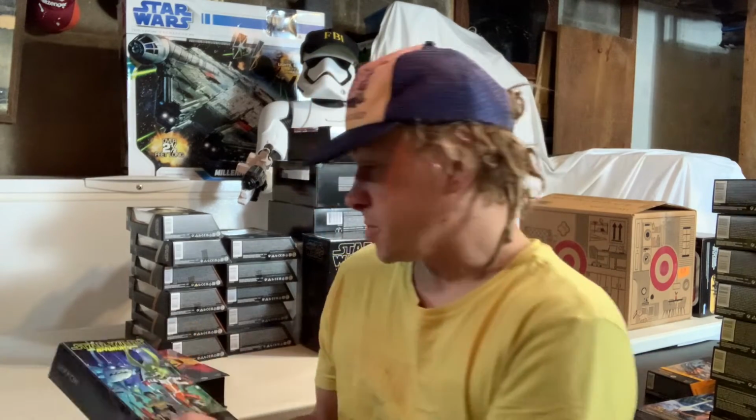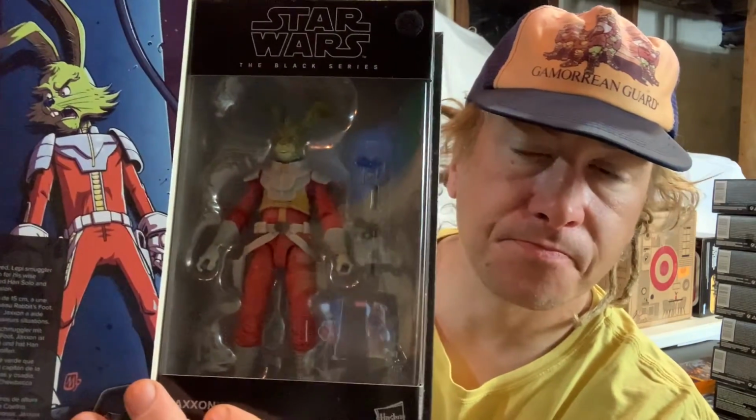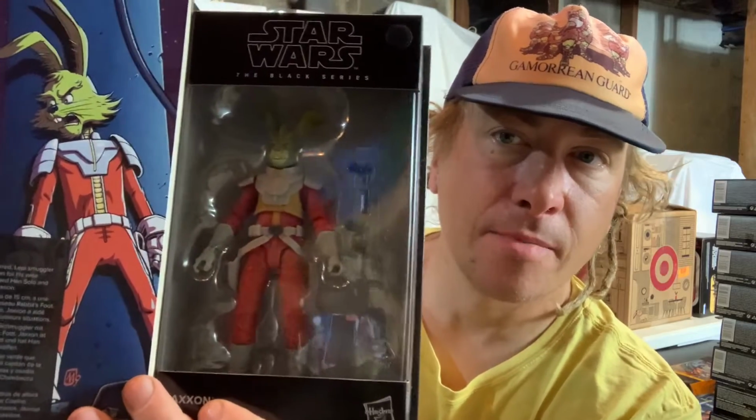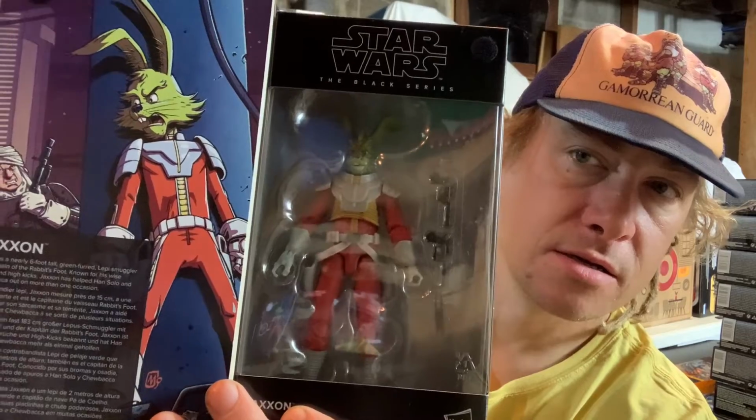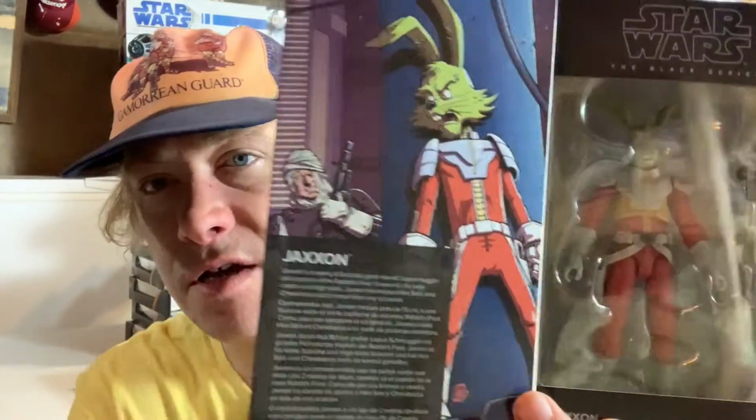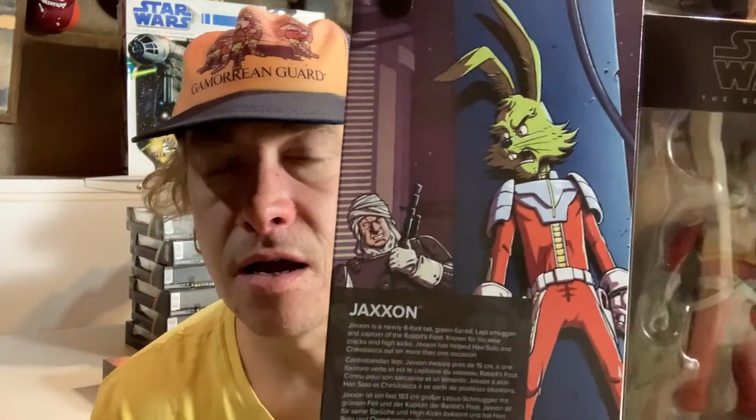Star Wars Adventures, we've got Jackson. Yep, the big green bunny. I don't know a lot about Jackson, but yeah, a big green bunny. And then you look over here, and there's Dengar. This is obviously from the comic book Star Wars Adventures, which I didn't really get into. So very neat. And then it's kind of cool, it looks like a book. Got some side art there.